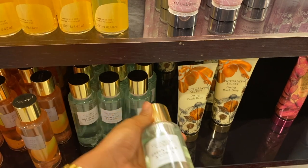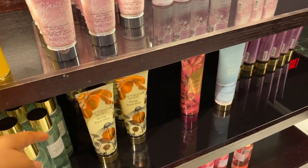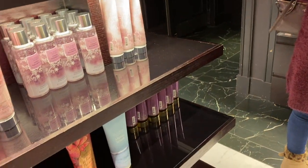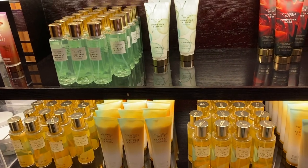If I'm being honest with you, I should have picked up this Green Pear and Citrus because I really, really love it. If you guys haven't tried Green Pear and Citrus, it is so, so good and refreshing. It's one of my favorites from Victoria's Secret.